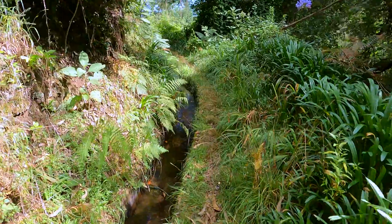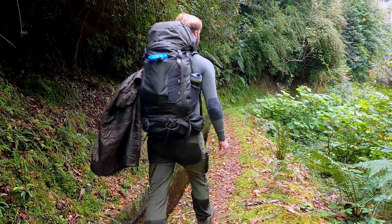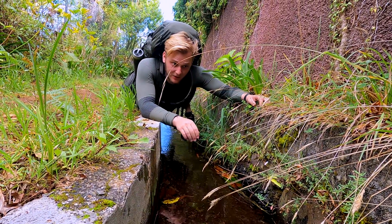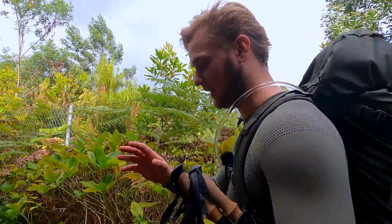This part of the trail was pretty flat. It went through a jungle-like forest and followed a levada. But wait, what is a levada? You find them all over the island. This is what they call levada. In total there are 200 levadas and in total more than 2,000 kilometers connecting over the whole island.